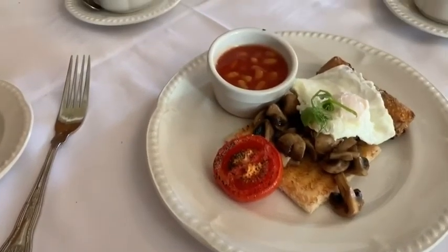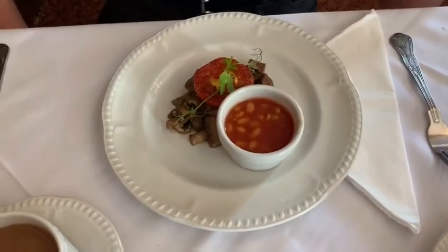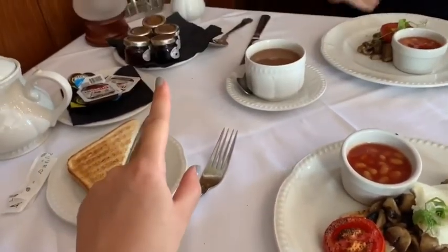The breakfast is very quiet and I'm being nervous. There's Jack's breakfast. Are you excited? So exciting. Mine looks delish. Got a little poached egg and I got some toast and lots of jams.